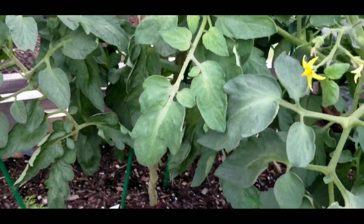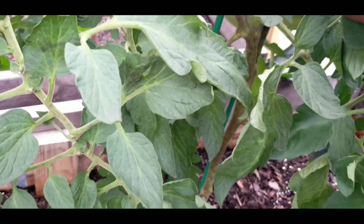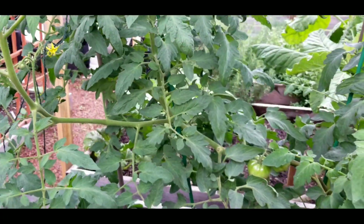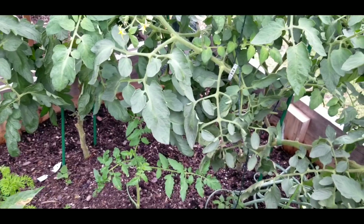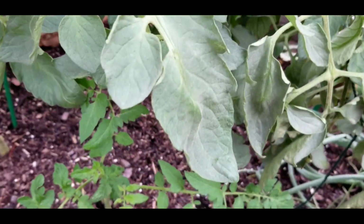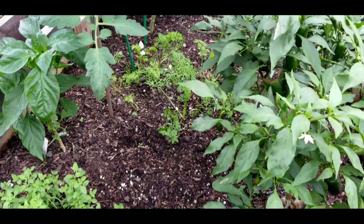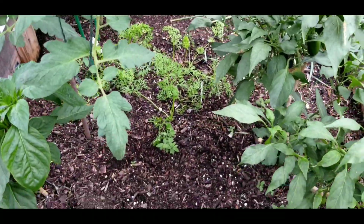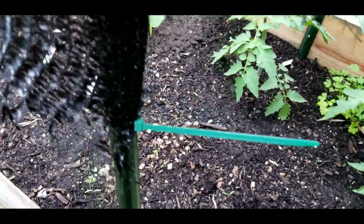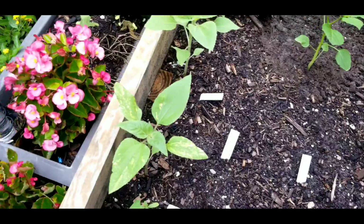Tomatoes are finally getting pretty big on there. I had another one in there. There we go. It was right there. So they're getting pretty big. This one just has flowers on it. I don't see any tomatoes yet. Carrots are growing in pretty good. I love carrots. So any spot that I can find to put a carrot in, it's going in.